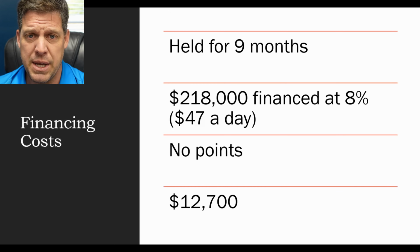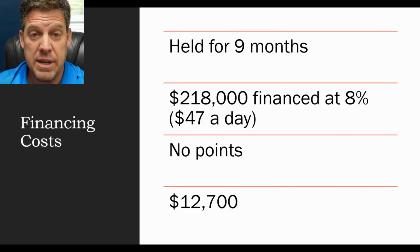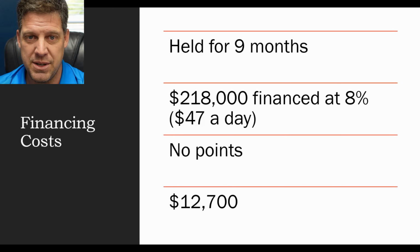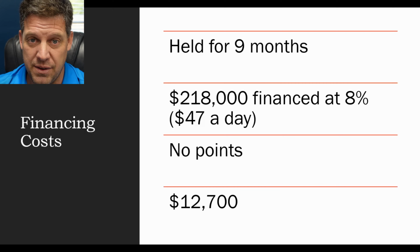So we had a $218,000 purchase price, financed 100% of that purchase price, which is $47 a day if you're wondering. That's why you don't want to hold properties too long. Just the financing cost is $47 a day. So we had $12,700 in financing costs on this property.